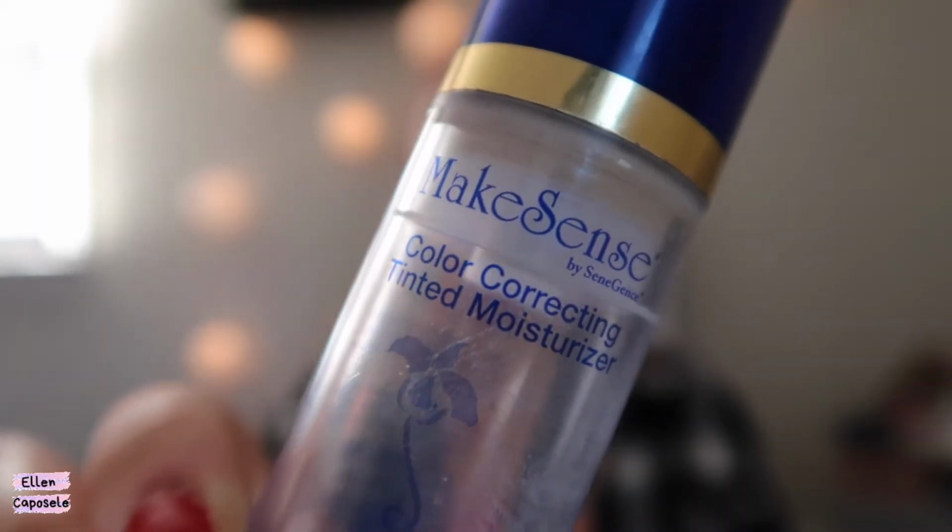First thing I do once my face is prepped is put on my tinted moisturizer. I use the SeneGence Color Correcting Tinted Moisturizer. As you can see, I am almost done, but I do have my backup ready to go. So we are prepared. When I am doing my simple day-to-day mommy makeup look, I barely use any tools. I use my fingers to apply this just like a regular lotion.